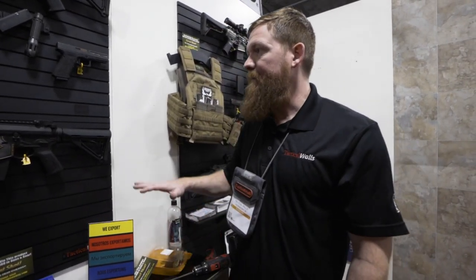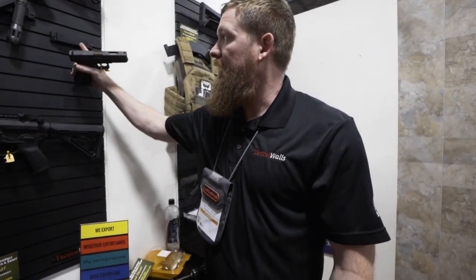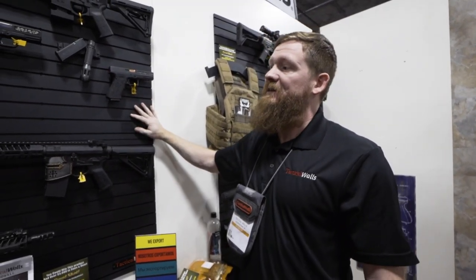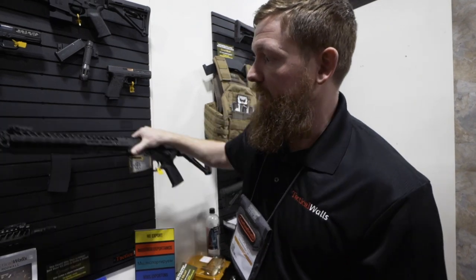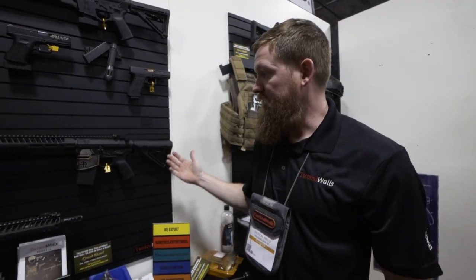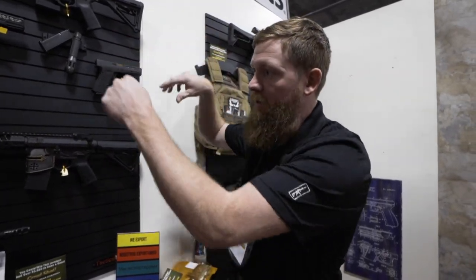So it allows you to keep a nice visual inventory. You can look at them, you can pull things off the wall here. And then there's a pile of different accessories that are designed to work with our mod wall slat system. So in this case, we've got a magazine hanger. So you'll just put it right in the mag well. And it gives a very clean presentation. So a lot of people put this in the room with drop lighting on it, and they'll get a very nice dramatic effect.